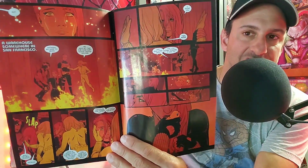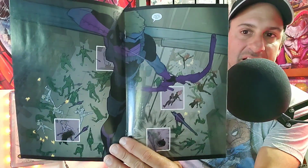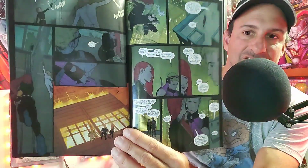Okay, so let's check out the artwork in this series. It's really well done. Facial expressions from Natasha in this book are so awesome. The paneling layouts are really good. Viper, you get to see her in this book as well for a little while. And it's just an awesome, awesome book. It's so well drawn. Check out this 2-page spread here with Hawkeye in it. We got Winter Soldier in here as well. Natasha looks good when you see her in action. It's a phenomenal book to look at.